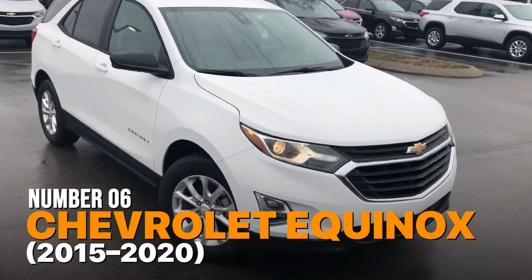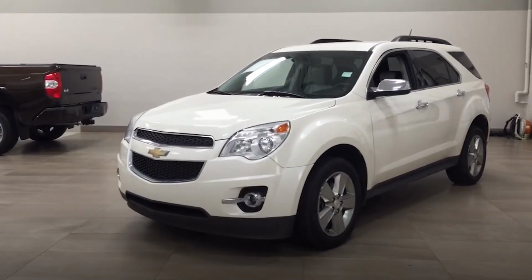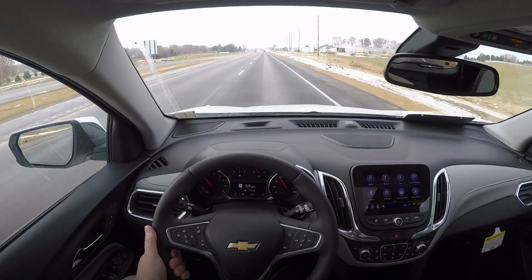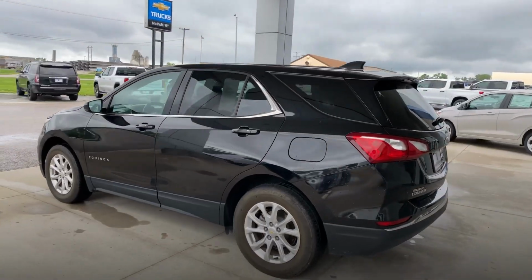Number 6. Chevrolet Equinox 2015 to 2020. The Chevrolet Equinox is a compact SUV that proves steady improvements make a big difference. In fact, the 2020 Equinox topped JD Power's vehicle dependability study for its segment, beating out plenty of higher-priced competitors.